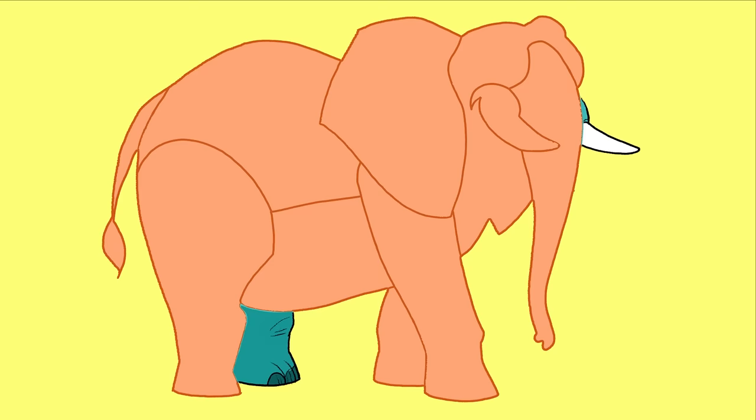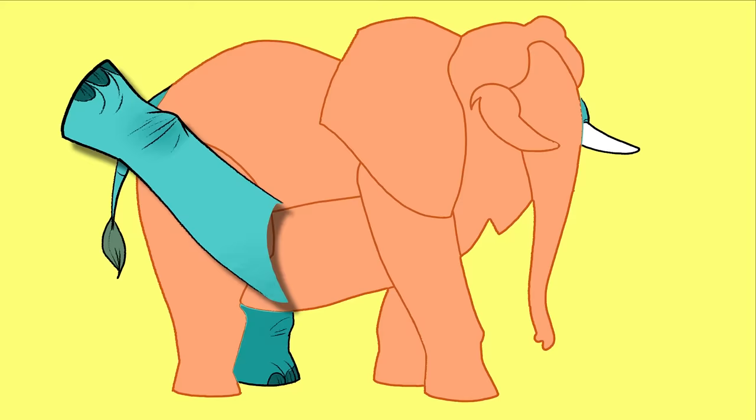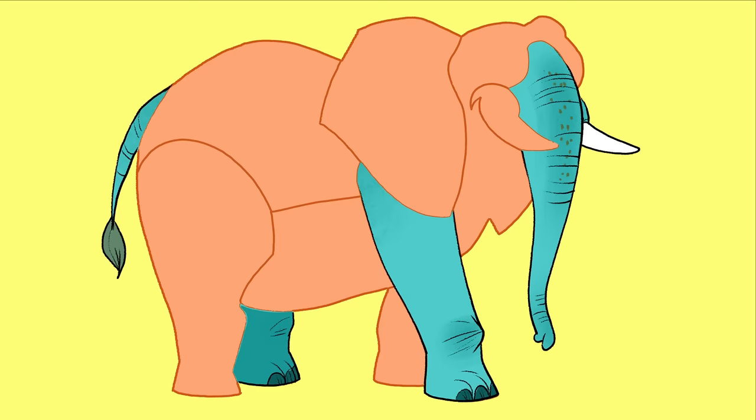I think that's his tail. Yes, that's definitely his tail. Oh, that looks like a leg. Maybe it's a dinosaur. I wonder what that could be. Wait, is that his nose? That's a weird nose.